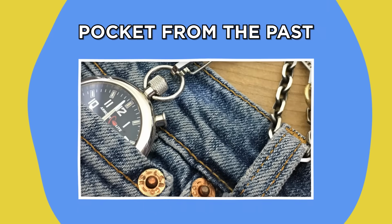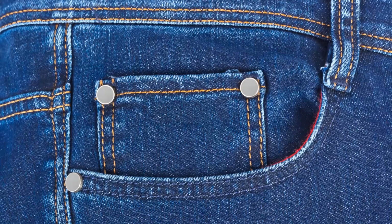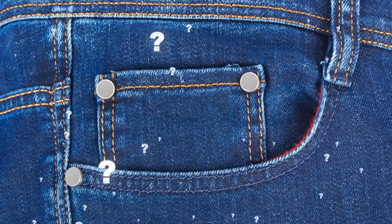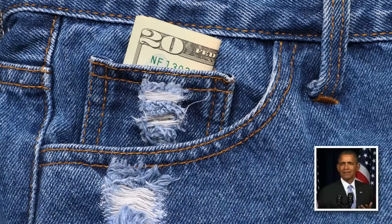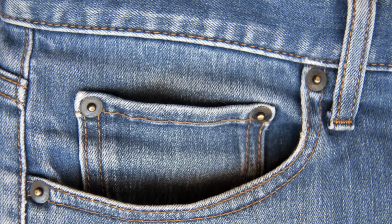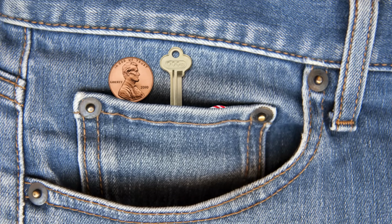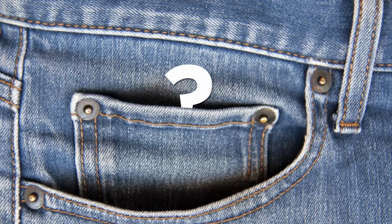Pocket from the past. Anyone who owns a pair of jeans with a pocket like this has at some point wondered what it's really there for. After all, how useful can a pocket so small really be? While today it's occasionally used to hold loose change, keys, or even some candy, the original purpose of this mysterious pocket was much more specific.